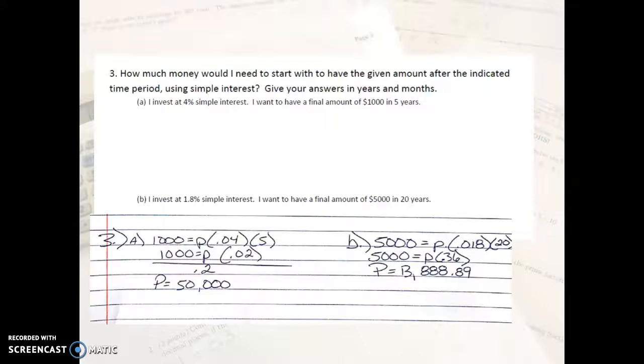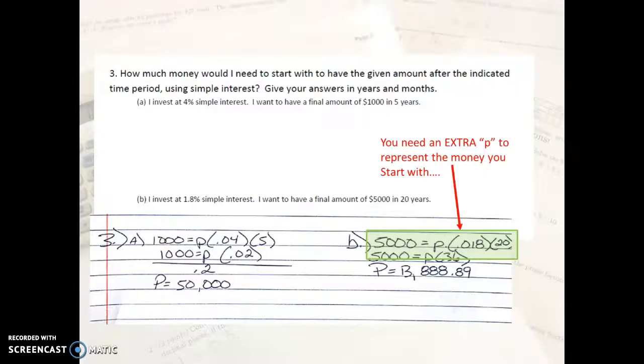And I think the very last problem I just want to mention is this. I give you the simple interest, and I give you the final amount. And you see the student did very, very well. They put, instead of the P, they put that 5,000 on the second half of the equation, right over here. Or they put the 1,000 on the left side of the equation, over here. Because the P is what I'm starting with, and we don't know it. Then they did the calculation, they got some answers. Problem is, they're missing an extra P. In this, they're missing an extra P.